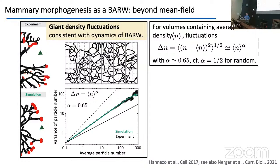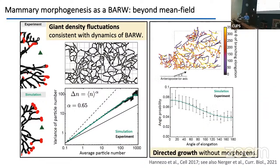And one of the puzzles in the field for a long time was that people were asking, what are the morphogens? What are the chemical signals that direct the growth, that tell these tips where to go? But you can see that in this dynamics, you don't need that because the dynamics itself chooses a direction. And in fact, this directed growth without morphogens is an emergent phenomenon.